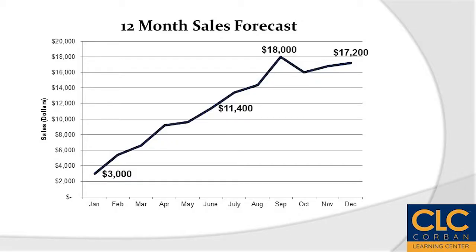On the screen in front, you'll see a 12-month sales forecast. There are 4 numbers you'll see in bold. That is at the 1-month mark, the 6-month mark, the 9-month mark, and the 12-month mark. The one I'd like to highlight for you is the $18,000 in September.